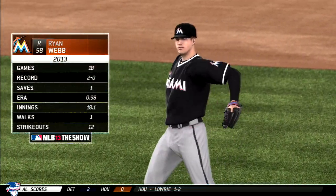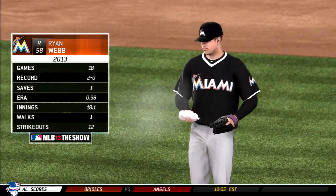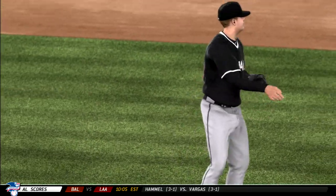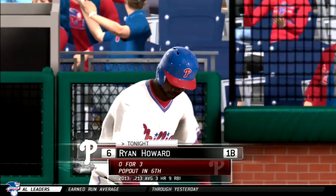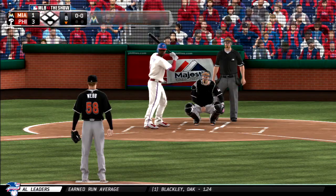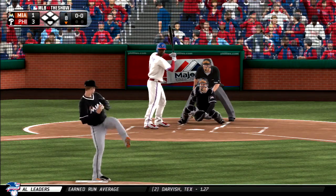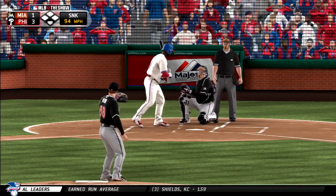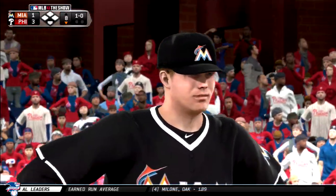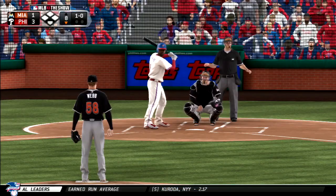Ryan Webb is on out of the bullpen now as he'll take over to start the bottom of the eighth. Ryan Howard will lead it off here for Philadelphia to be followed on deck by Chase Utley. First pitch is a sinker, too low, 1-0. And think about it, in game one of this series, they've already had to go deep into their bullpen. This could affect them for the rest of the weekend.